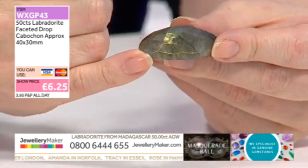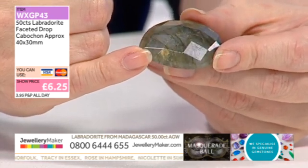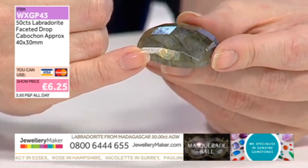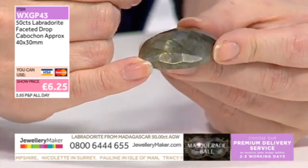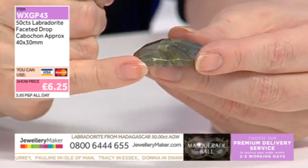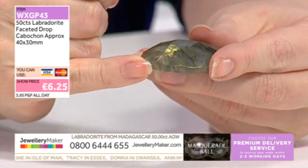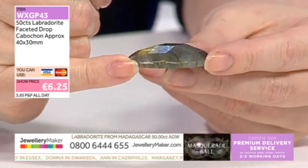Imagine that. We've got some incredible wire wrapping experts. I know Katie Parker's got some beautiful necklace pendants that she's made, and then she teams them with seed bead rope necklaces, which is tick tick tick for me. So I think this would be just beautiful. Stunning. 50 carats.